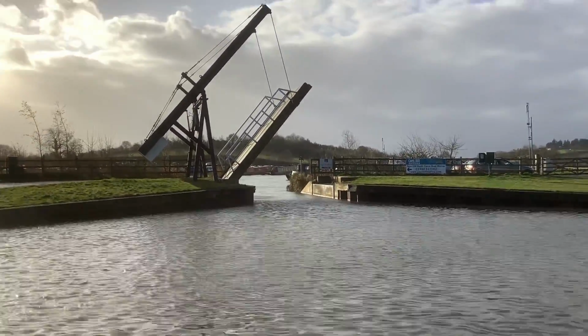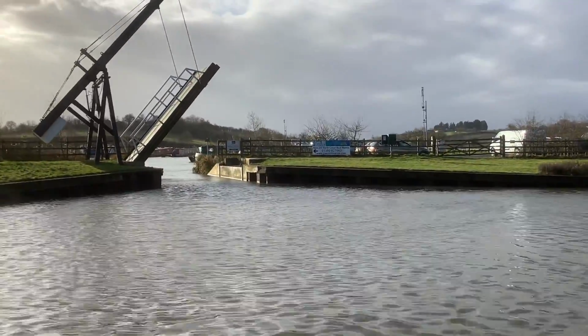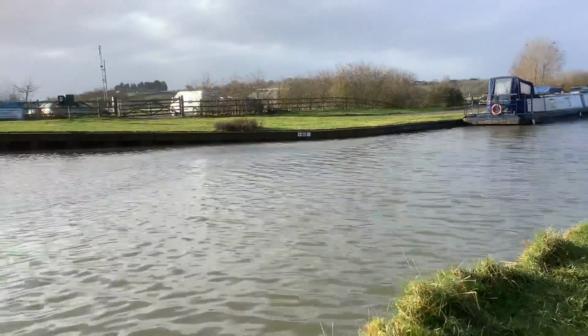So as well as being able to moor alongside the canal, there are also marinas. Oh, this wind's going to catch the sound now, isn't it?